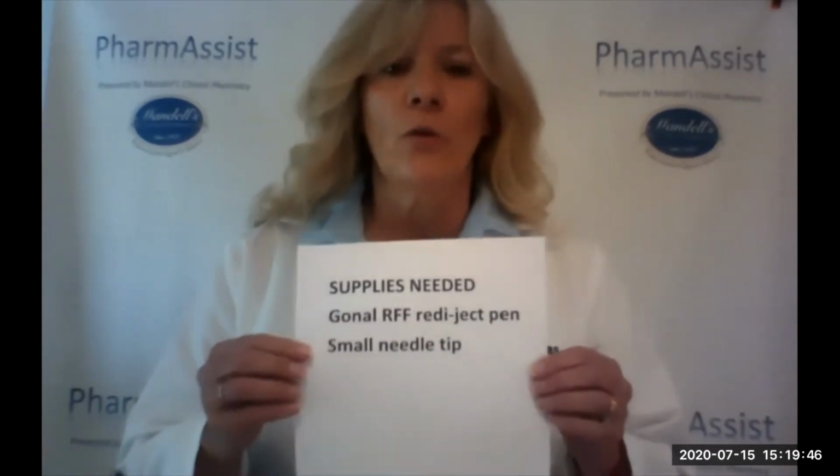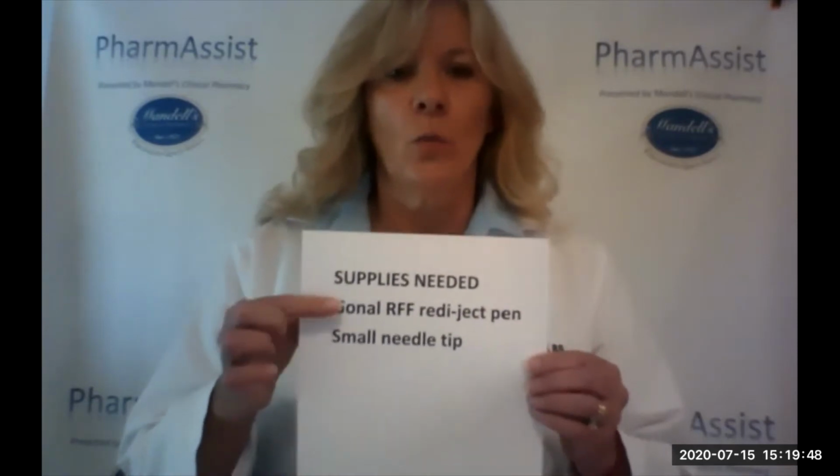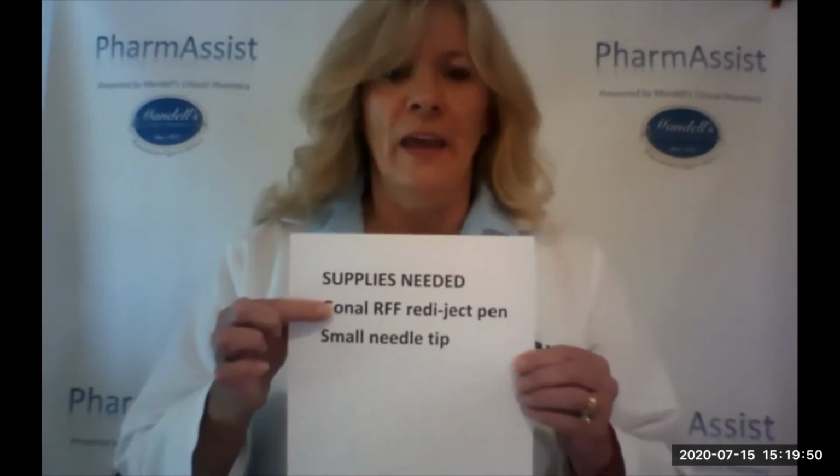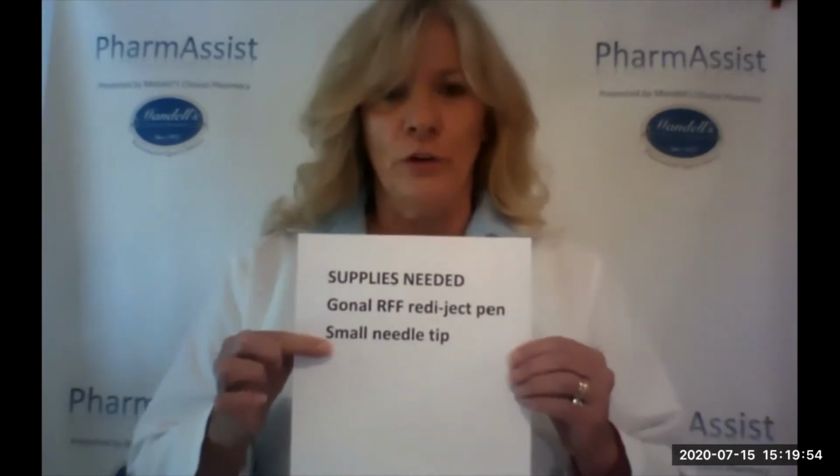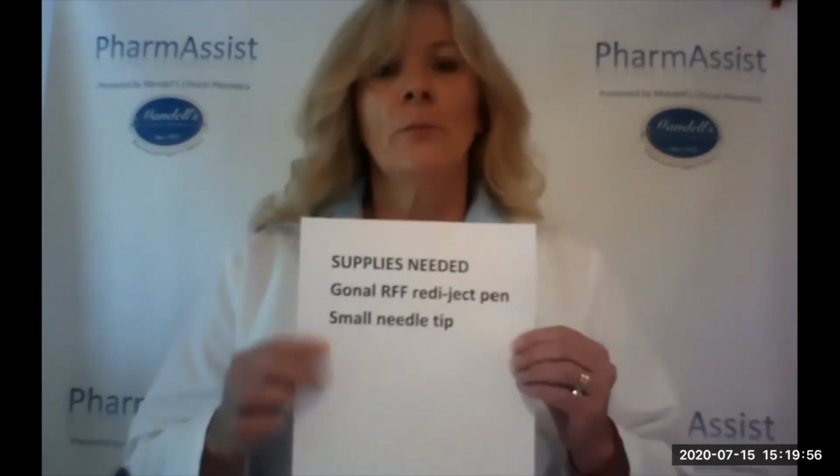Once again, I always like to mention first the supplies that are needed for the Gonal-f pen: one Gonal-f RediJect pen and one small needle tip that's provided for you with your pen. Your pen will come in a box, a kit of its own, and the needle tips and the pen will be in there as well.